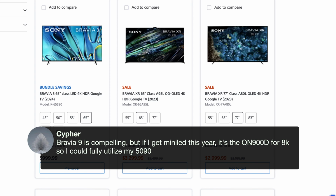5090, when that comes out, I don't know when that's coming out, but we might be talking about TVs from next year at that point, right? Like 5090 is ways away, as far as I know. Maybe not. Maybe it's closer than I think.